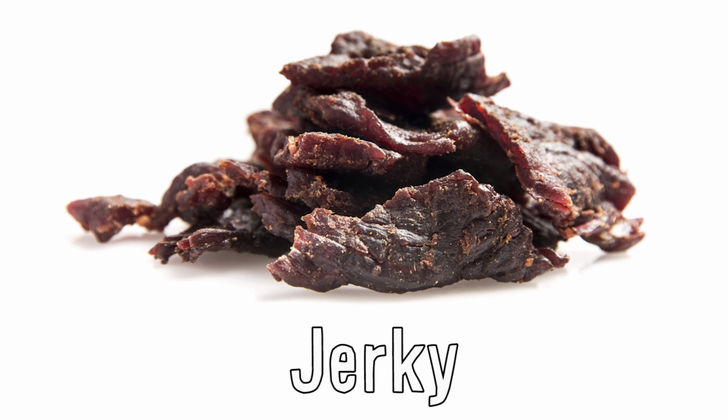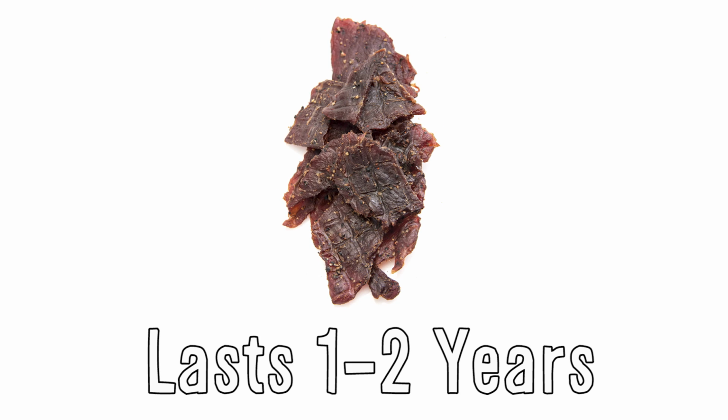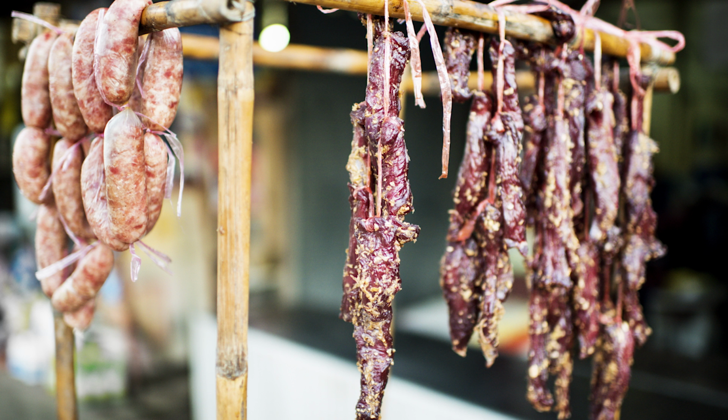Jerky made of beef or turkey can last 1 to 2 years depending on moisture level and how it's cured. Jerky is meat trimmed of fat, which would spoil quickly, and then dried and salted to inhibit the growth of bacteria.